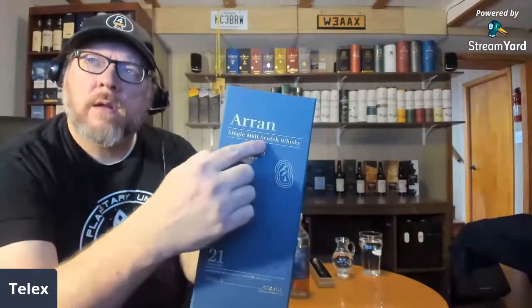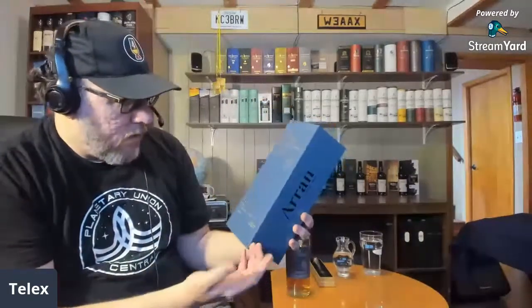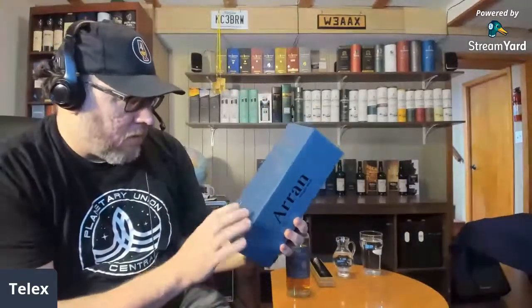I like the fact that, you can't see it too well here in the light, but there's Braille here underneath. It's raised, but they definitely emphasize the non-chill filtering, natural color. They give you the longitude, latitude of where the distillery is, I believe. It has kind of a nice little design here. It's got some stamps and some markings, but they keep it pretty basic, and I really like that.